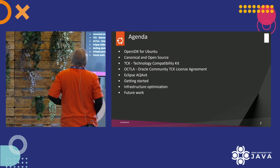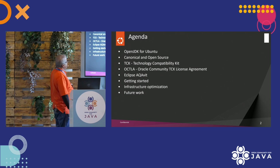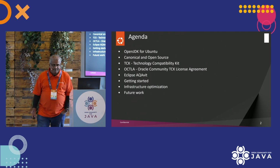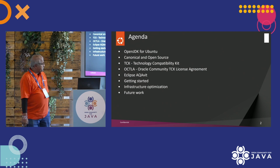What I will do, rather, is talk a little bit more about what Canonical is doing in Java finally, and then we'll just have a discussion if you have any questions or any suggestions about that. And if there's nothing, we'll just end up early. No point in just sitting here. Yep, there we go. All right.